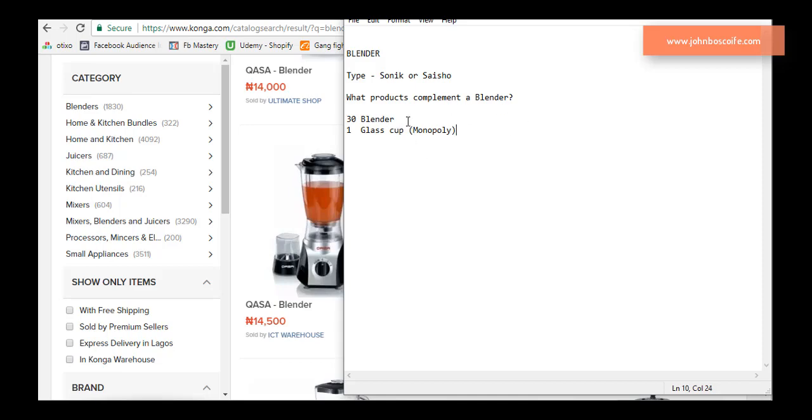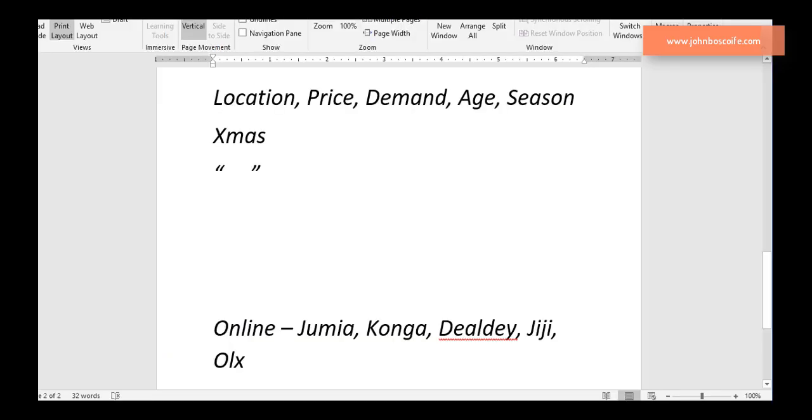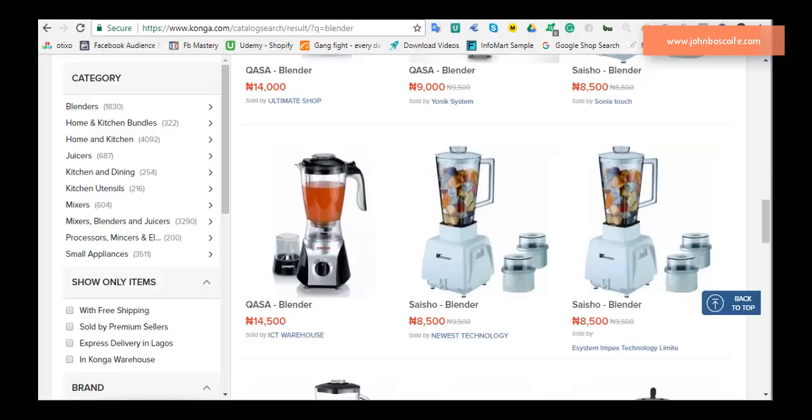Do you understand why there are many people selling a blender? Instead of making them 31 or joining the already existing competition, all I need to do is to go different, get a glass cup, and all the people who are buying from these blender sellers will also buy from me. I just hope this is clear enough. So this is how to do the market research. I am going to take these things as simple, as short as possible, so that I would have room to answer your questions in the comment box. Okay, so this is how to do your product research.